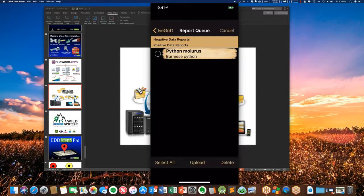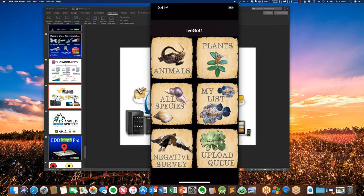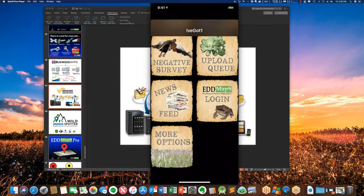And we made it where you can upload one record at a time now, so you don't have to worry about uploading everything in your queue. So you can go in and select the record, hit update, or in this case, we're just going to delete it since it was a test report. You can download the app and use it. It lets you do everything that the app does, except for upload the reports until you have signed in. So if you have not logged in to the app, then it will not let you upload the reports, and it will prompt you for doing that.